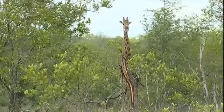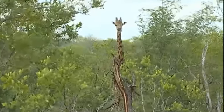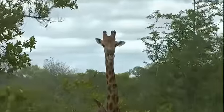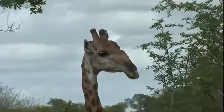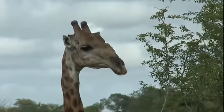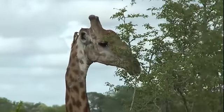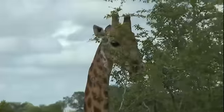If we have a closer look at the head of the oxpecker, the head of both the oxpecker and the giraffe, because I guess they're both in the same place. Oh, this is wonderful. So for explanation purposes, we could not have asked for a better situation than this. The oxpecker has been rubbing its bill actually on the bald top part of those two horn-like structures called ossicones.